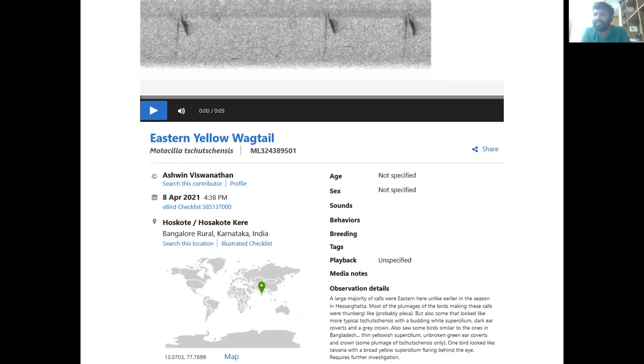So what do we know so far? We know that across the eastern part of the peninsula and in Sri Lanka, eastern yellow wagtails are common winter visitors. Now the question is, how abundant are they? What's the proportion of eastern to western? In Bangalore, we certainly get good numbers of Bima, western yellow wagtail, Lutea, even Leucocephala is a rare visitor, and reasonable numbers of Feldegg. So we have a good influx of western, but also eastern.